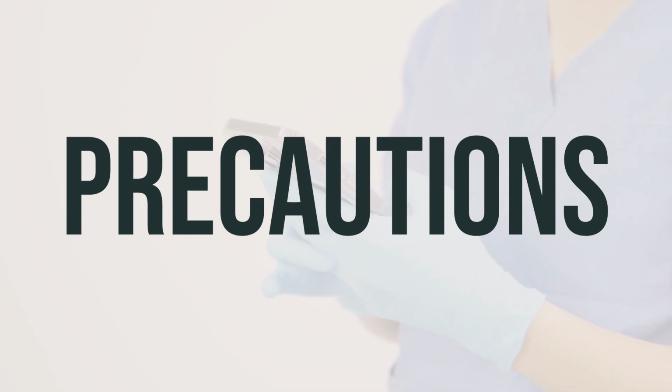If you are pregnant, Mag Delay should only be used when clearly needed, so be sure to discuss the risks and benefits with your doctor. It's also important to consult your doctor before using Mag Delay if you are breastfeeding, as it is unknown if this product passes into breast milk.